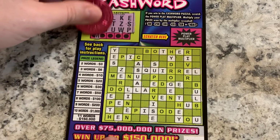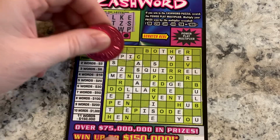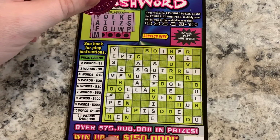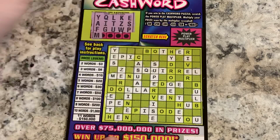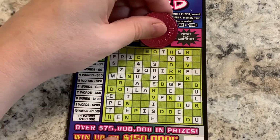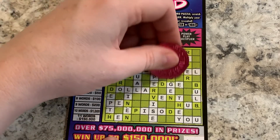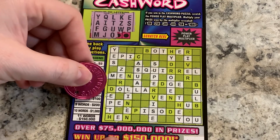P and M. I almost just scanned the last ticket without even playing it. Oh my gosh. I just covered it up. I just covered up the parking. I didn't scan it. Let you play it. Oh gee, thanks. Oops. J and O. There's our second word, U. Is there a J? I don't think I saw a J.